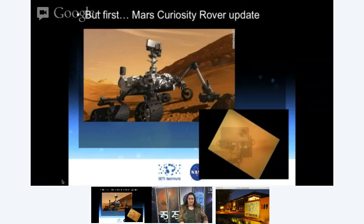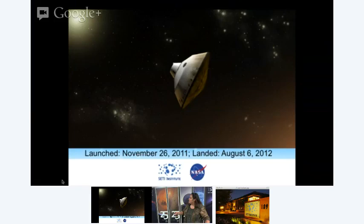So this mission launched November 26, 2011. This is what it looks like during its cruise phase. So the rover, it's big. It's this big nuclear-powered car. It's about the size of a Mini Cooper. So it's a big rover. We're not talking a little shoebox on wheels. We're not talking a person-sized one, like Spirit and Opportunity. We're talking car-sized. And it took about 8-9 months to get to Mars.